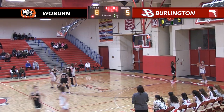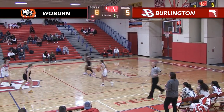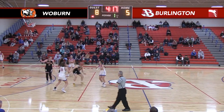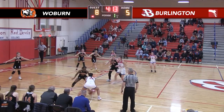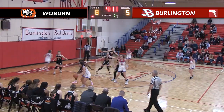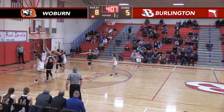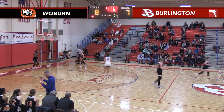So now we're back. Pena looking for an inbound. She'll find Suhu. Suhu's got it. Bring it up. Screen from Pavo. Pavo looked to roll. She couldn't. Gets a screen. Now it's Pena on the wing. Fake screen. Pena driving, left hand, trying to find her way to the rim, and does. Off the bounds, and it's 8-7.